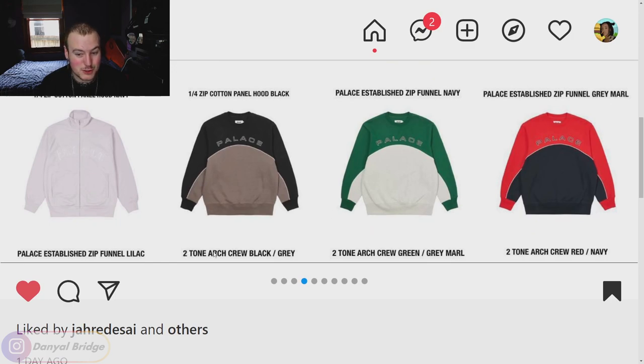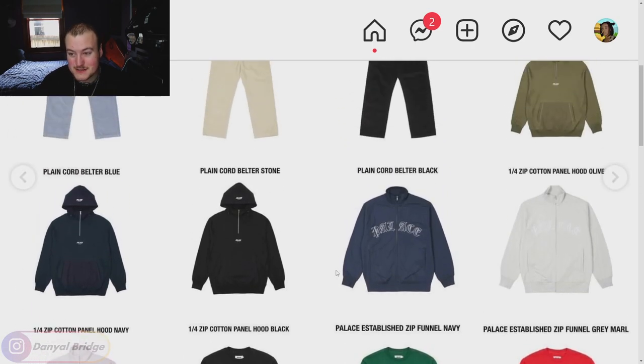Moving on, we have the two-tone arch crew neck coming in a black and gray, green and mauve, navy and red. I actually like the very retro late 90s looking logo that's been arced over the chest. Kind of wish the color options were a little bit better though, like black and brown, green and white, and red and navy. Ones that complement a little bit more, but yeah, I like the design. The design of it's nice.